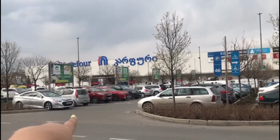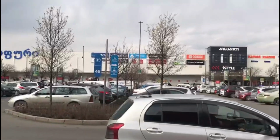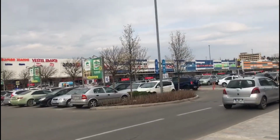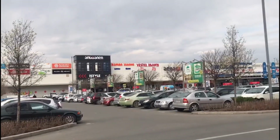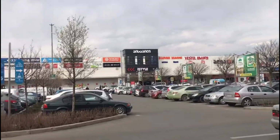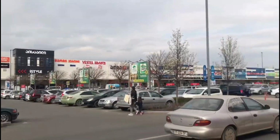This is Carrefour. As you guys can see, we went in and we came out. We are opposite of Carrefour, and beside Carrefour there are many brand shops available. Like electronic items are available here, like Zoomer, Alta, iStyle, Xiaomi, Veststyle. Where Zoomer and Alta are mostly preferable brands for the electronic items.